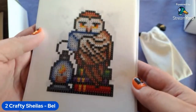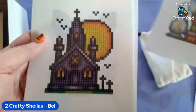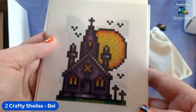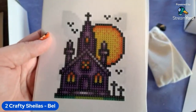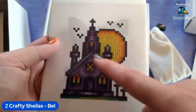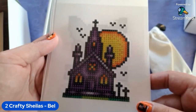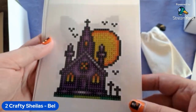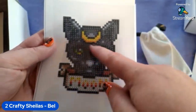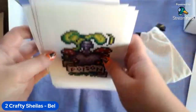I don't know. Oh, and an owl with the lantern. That's cool. Sitting on books. I love that. Oh, yes. Well, that looks like a church. I wouldn't have said that's black magic. Like, graveyard, yes, but church? Why is it I'm seeing faces in all these designs? I've had pretty good jobs, haven't I? Oh, and a cat with the moon. That's cool. I like that.